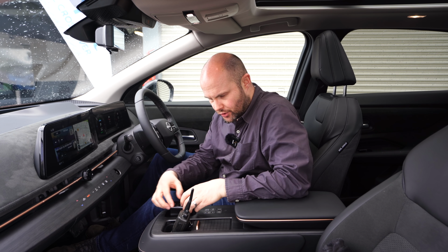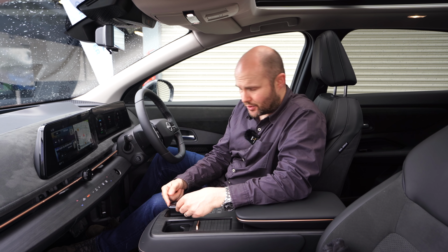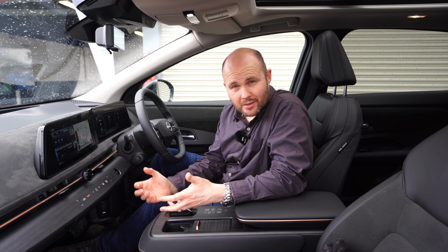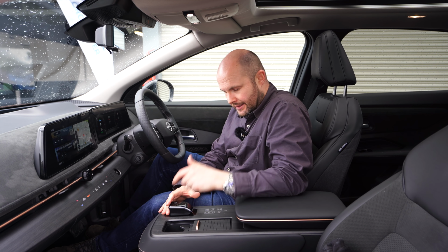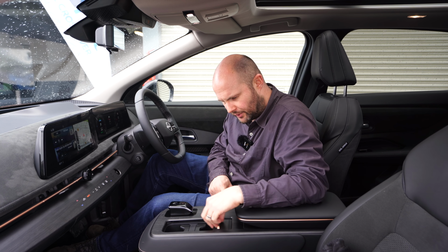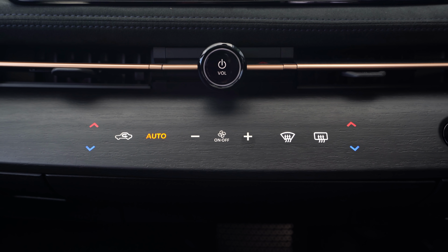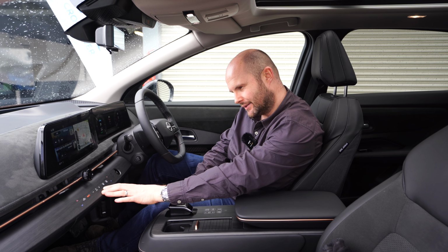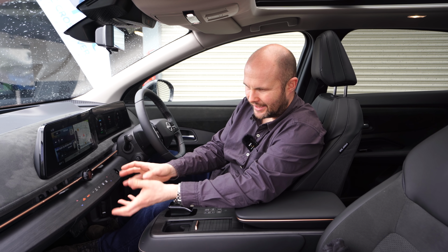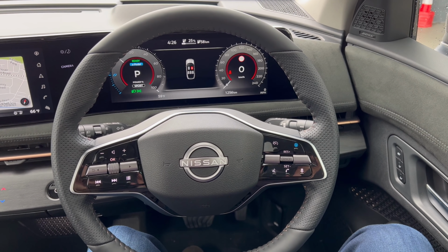This is your little adjuster for your position: reverse, park, B mode as well. Same way you can use your e-pedal. Very sleek buttons here, very, very simple and kind of flush. It feels like a fancy hotel. Same with the climate control display. I love the way it's just buttons built into the actual architecture of the car. Armrest, it's just very, very sleek.